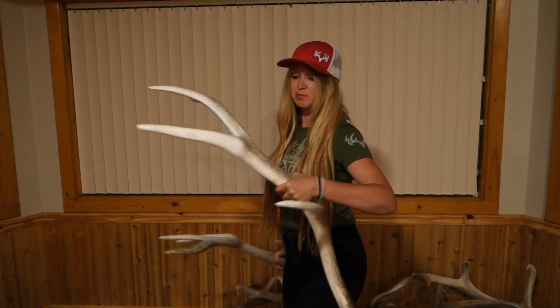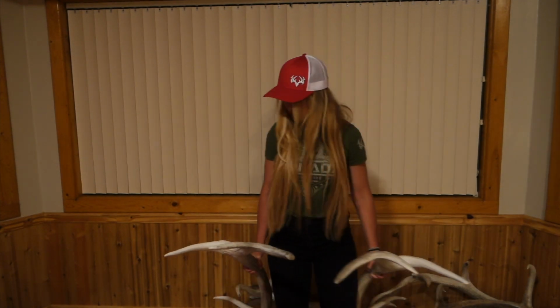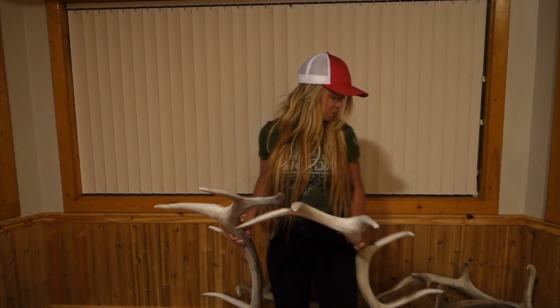You can tell he's gonna be big, like he already has good mass and signs of growth going on, so it's gonna be a great bull. I bet this year he looks great also. These are last year's browns, hard white this year.